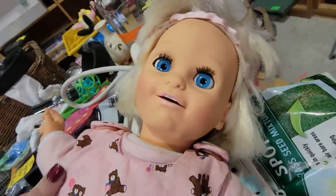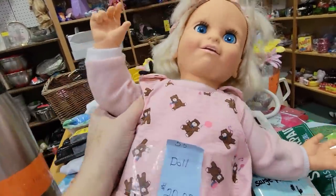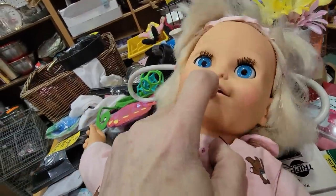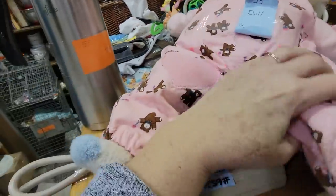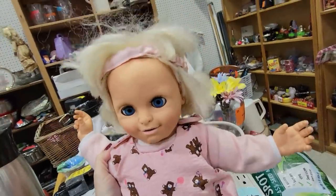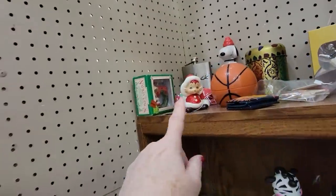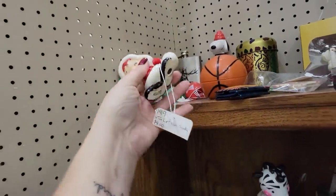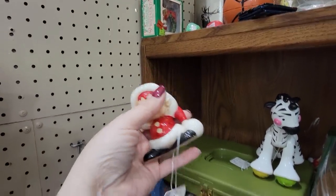What on earth? Hi, baby. Oh my. Do you talk, baby? She's $20. I don't know what she is, but my word. She's had a day. I saw this from across the way. It's a little Lefton pixie. It's $4. So I'm definitely gonna get that.